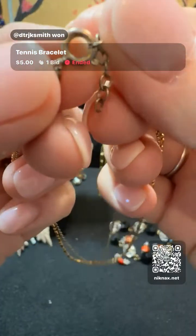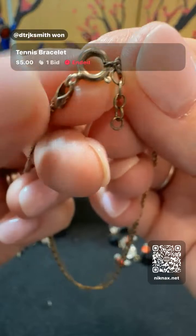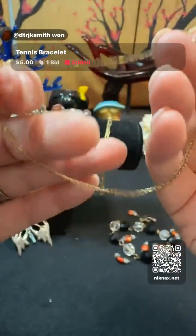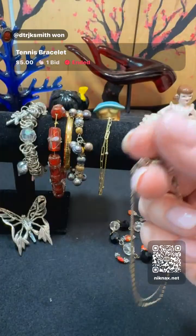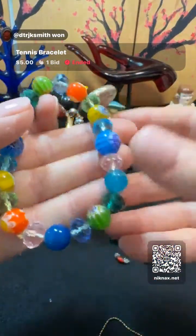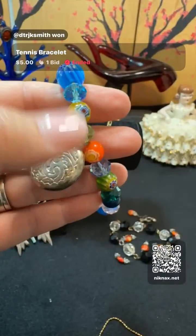No, I don't see, something's right there. Do you see it? Oh, it's silver. 925 right there. At least that spring clasp is. So good. The last one was the last one, this one here. You got it. That one's going to be 5 on this one.